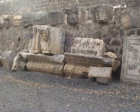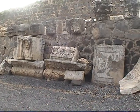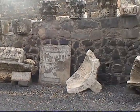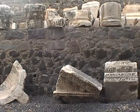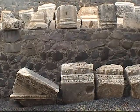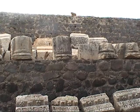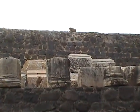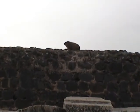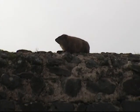It's a really unusual size of coney. Yes. Thank you. And I'm going to come around and show you, I think it's a rock hyrax, or what they would call a coney. There's another one over there. And there he is, sitting right up there, and he's checking us out. See the coney, the animal up on top. It's called a coney.